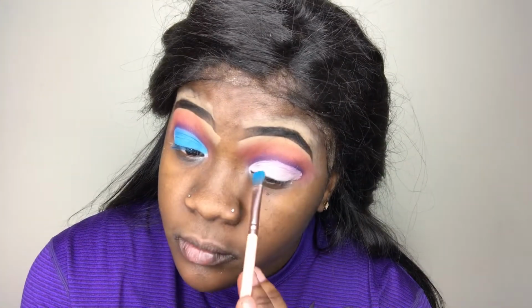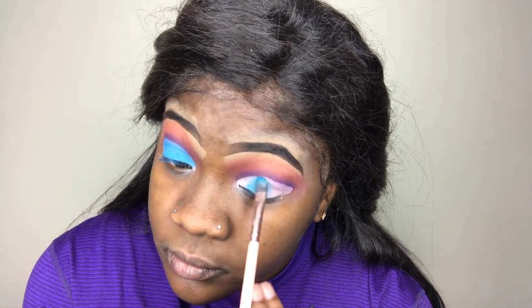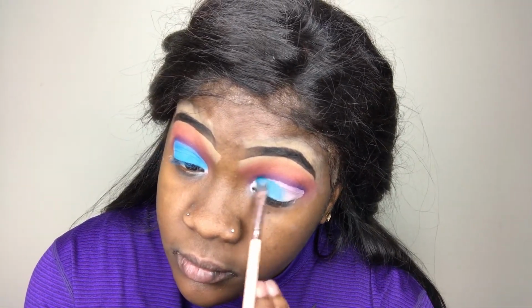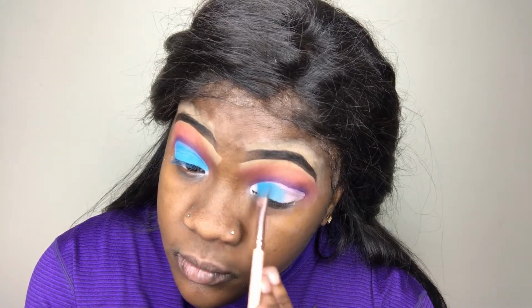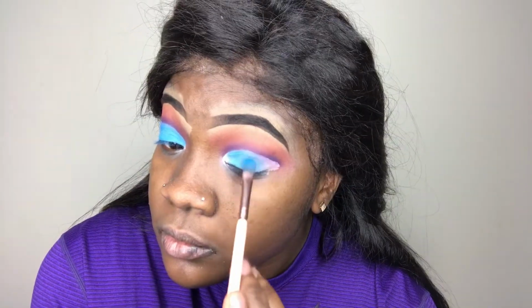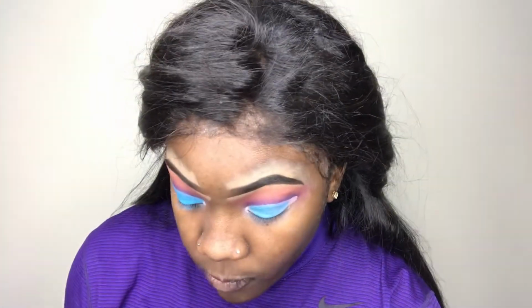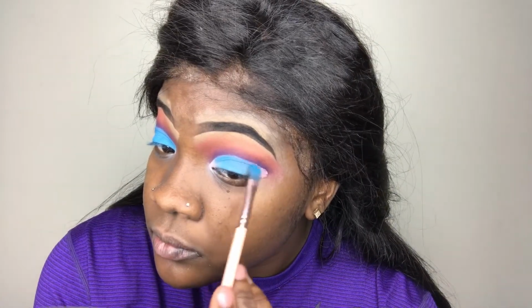Next, I'm going to be taking this very, very aqua deep blue in the BH Cosmetics palette, and I'm just going to apply that to my lids. Sorry that these eyeshadows don't have names. I know that would help a lot more. But yeah, they don't have names, and I don't want to create names. So yeah, it's just the deepest blue on their palette.